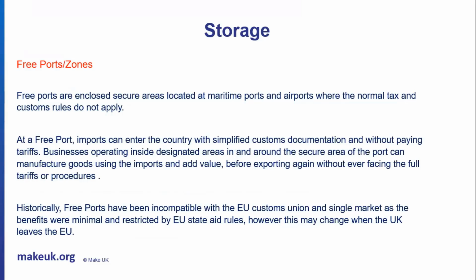Also under storage, we will cover free ports and free zones. Now, free ports or free zones, as they're probably called, are not something that are too familiar in the EU.